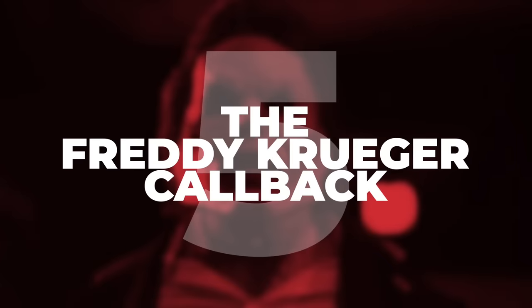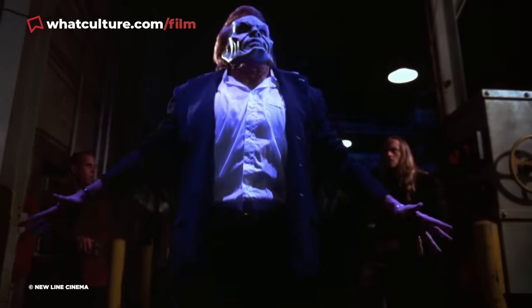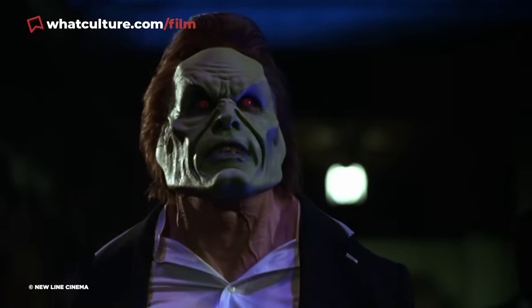Number 5. The Freddy Krueger callback. A more adult-skewing Easter egg now, and one clearly close to the heart of director Chuck Russell. After Dorian puts on the mask for the first time and transforms, he says, "What a rush."